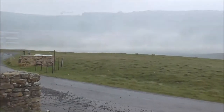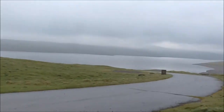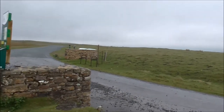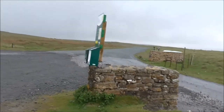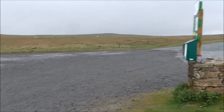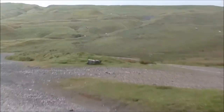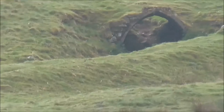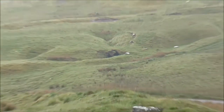Well, here we are back at the car park from where we started. 8.4 miles, nice circular walk. Cracking. Quiet again, we've had a bit of drizzle. Doesn't seem to have dampened our spirits though. No. Very enjoyable, to say the least. And what I didn't film over there, there's some more mines over there. There were some kids larking about before, but we've seen plenty.